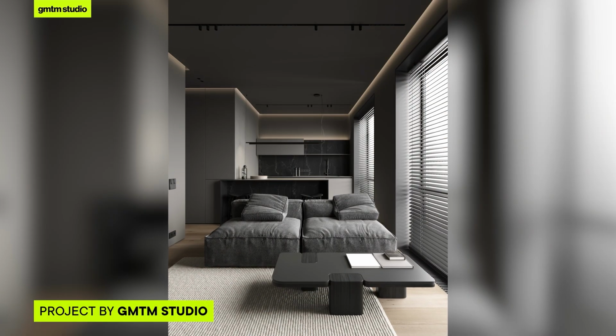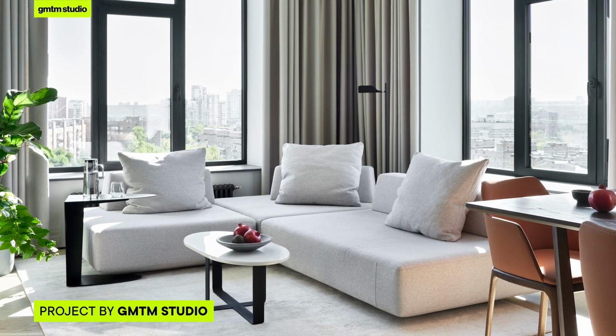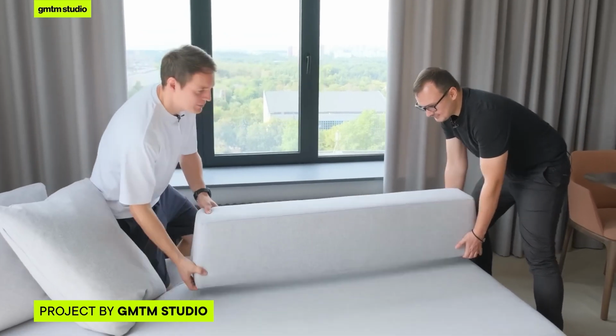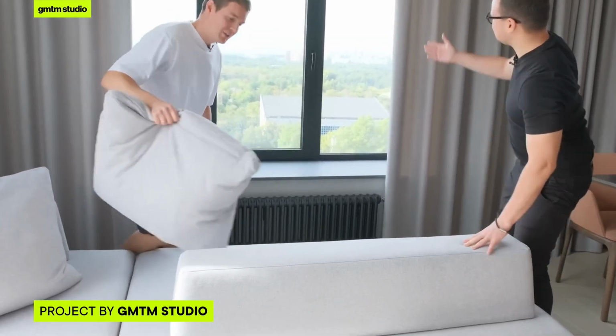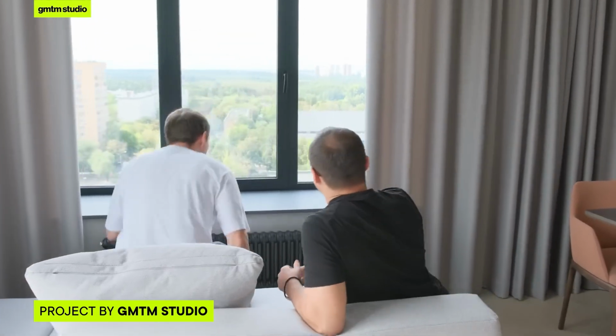You can opt for a smaller sofa, but place it at the center of the room, or go for a double-sided sofa, like we've done in some of our projects. For instance, a double-sided sofa where the backrest can be moved from one side to the other. This means you can shift the backrest, recline on the sofa, and enjoy the view out the window. Or you can move the backrest again so the sofa faces the TV instead.